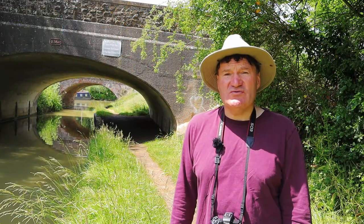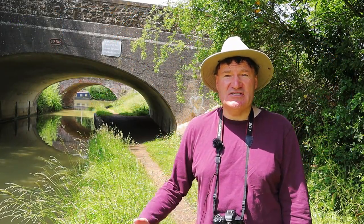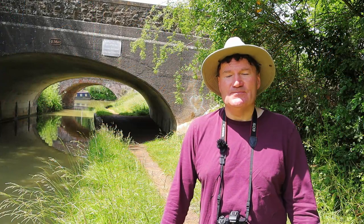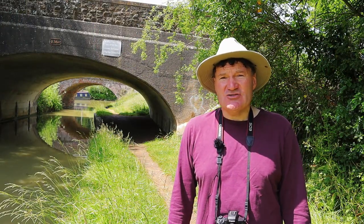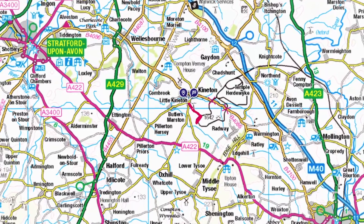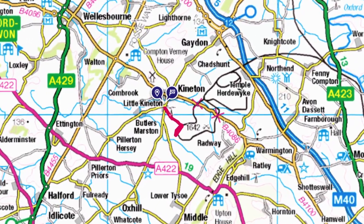I'm near a Cotswold village called Fenny Compton, right in the far northeastern corner of the Cotswold AONB. What's all this got to do with railways? Well, it's to do with a military railway at the Kineton Ministry of Defence Depot, which is just a couple of miles over that way.